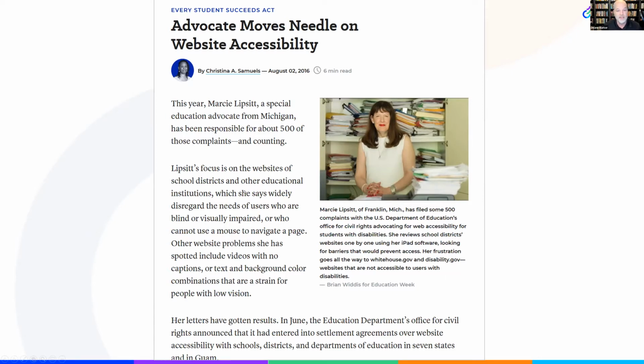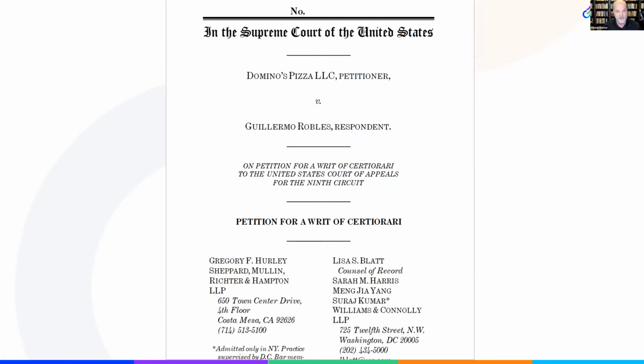The courts have picked up on this. This is a famous accessibility ruling here in the United States. It was Domino's Pizza.